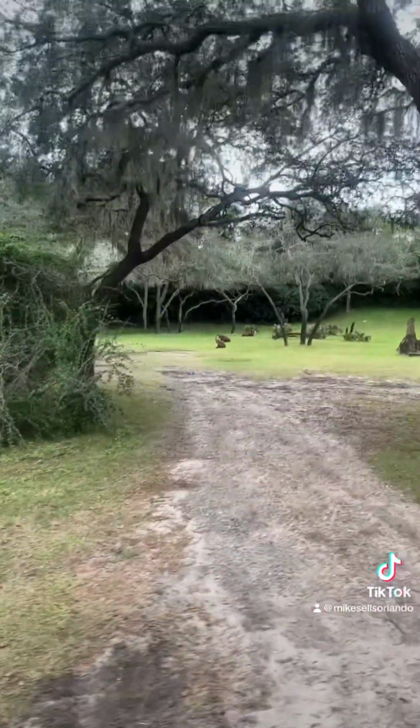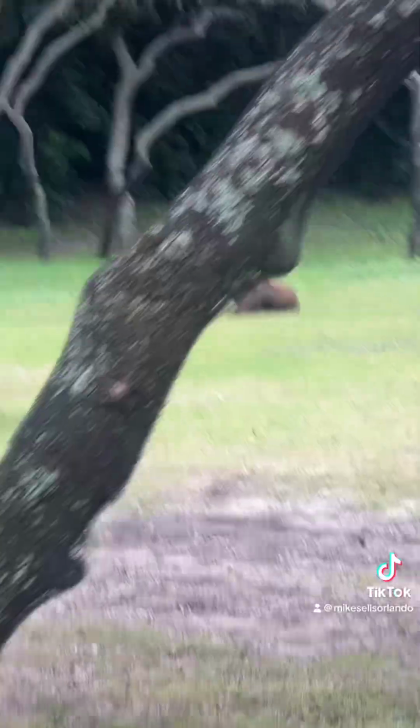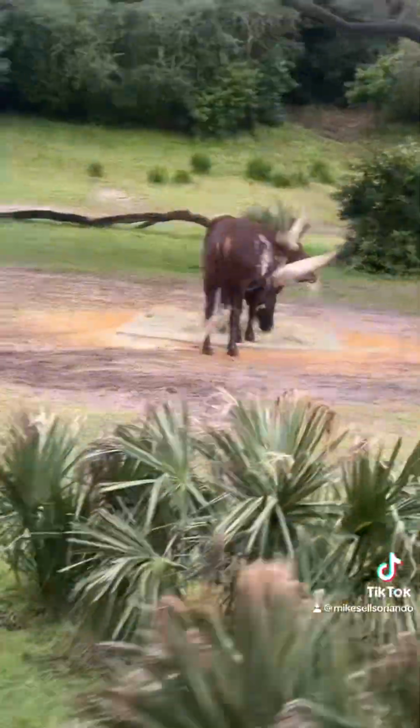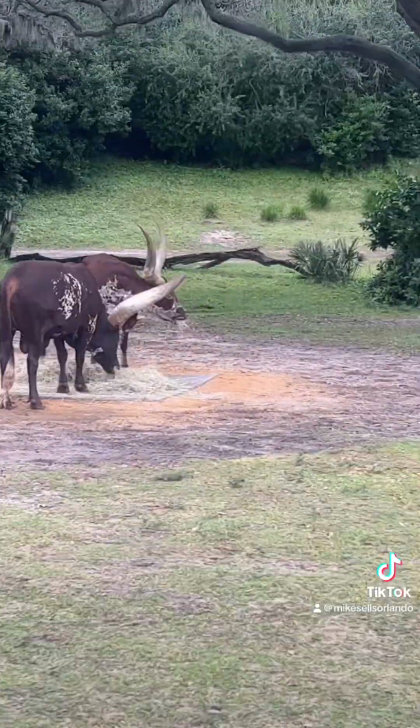Horns that can grow up to 5 foot long. As you can see, their horns are curved back, and that's largely for their protection. As out here on the savannah, most predatory species, like lions, look to jump on their prey's backs in order to take them down. And those curved back horns will protect these animals from that ever happening.